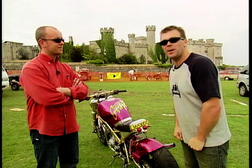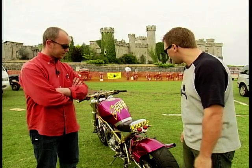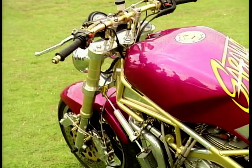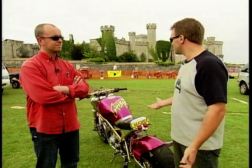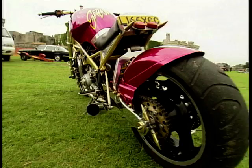There's those who do things by halves, and then there is the likes of Adam, who owns Sabotage, who doesn't do things by half. This is quite simply a stunning bike, and there's very little on it, I imagine, that's as Ducati intended. Give us a quick tour of the bike. Tell us what you've done to it.